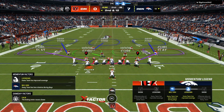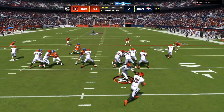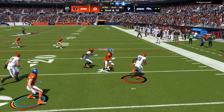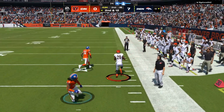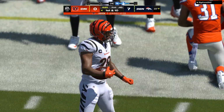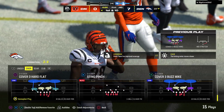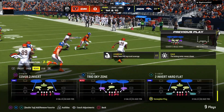First play of the drive goes the wrong way. Here's second and 12. They'll stay on the ground. Mixon again, and some room to roll now. And way up past the 35 before he's taken down. 48 yards rushing for him now on just 6 carries to this point.